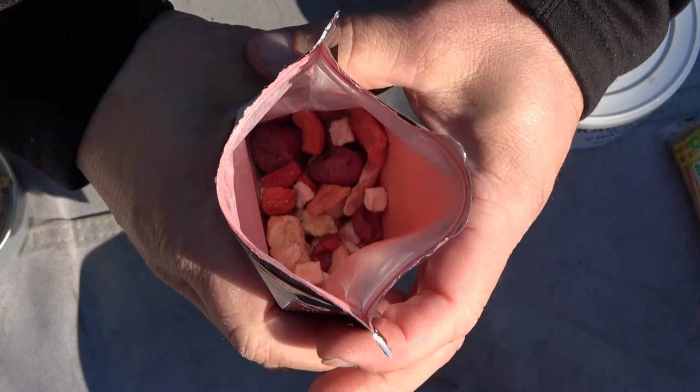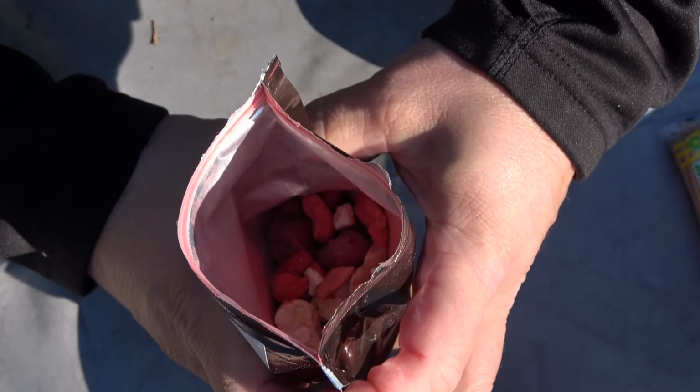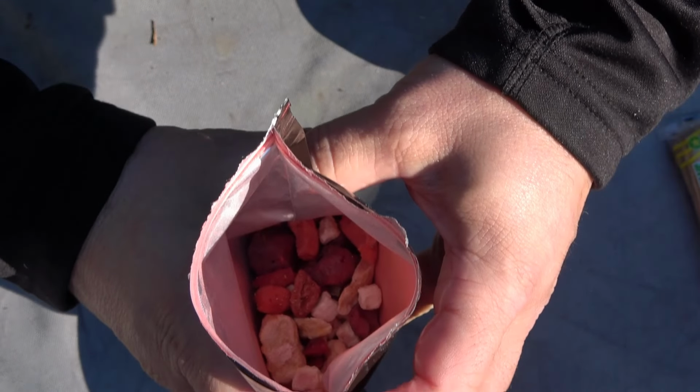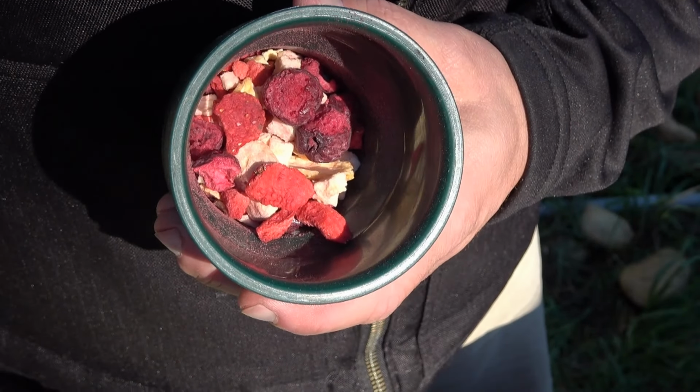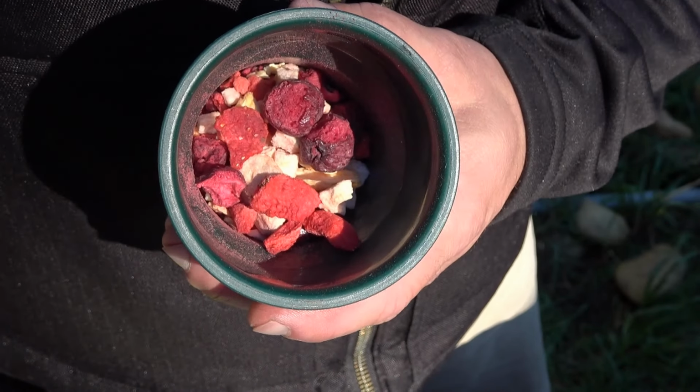I don't know if we'll be able to see in there, but basically you got some freeze-dried strawberries, maybe apples, and some raspberry. I see a banana. Some sunlight on it, but yeah, you can see it's just a small amount of berries. But it's going to taste good. It's really good. The berry flavor is excellent. So, yeah, who doesn't like freeze-dried fruit?